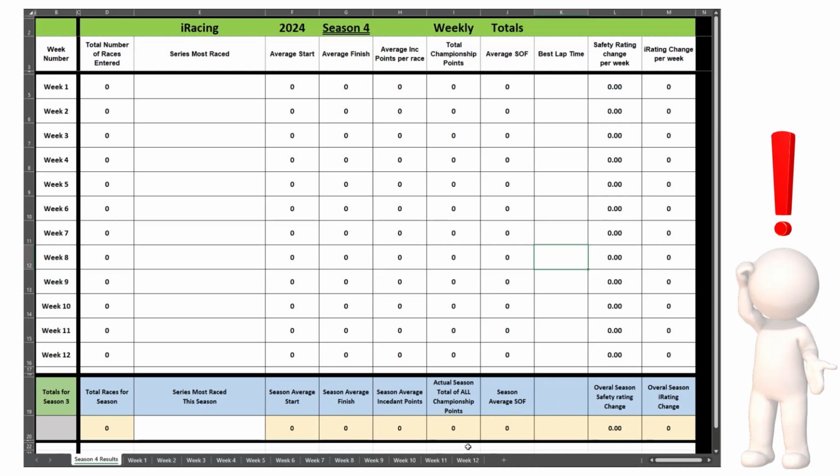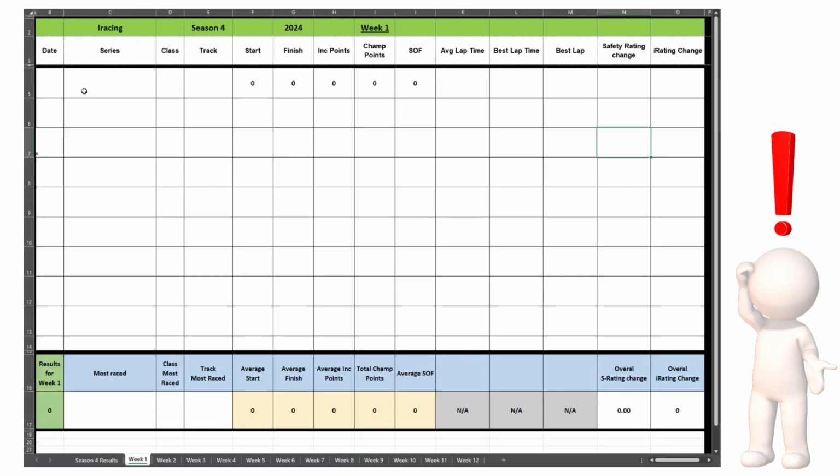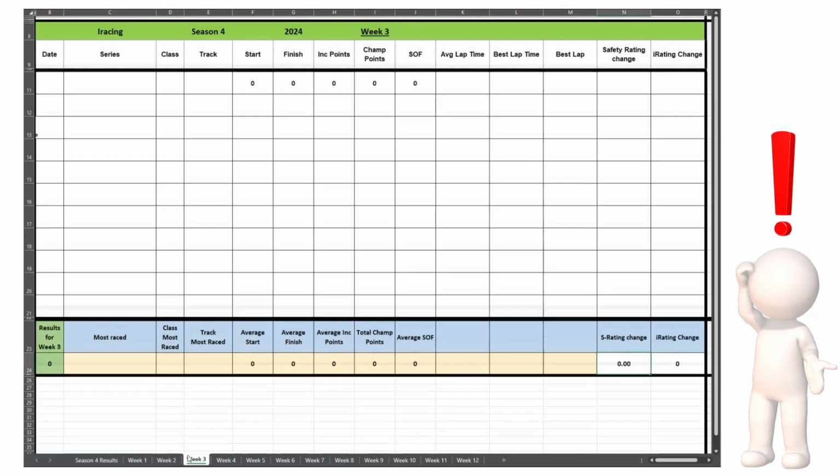Really, you're only looking at this for interest, I think. I'm not sure it serves any real purpose other than anecdotal information for yourself on how your driving is going. What you really care about is when you fill out these details for the week and you finish the week, you can look back at it and say to yourself, yeah, okay, in this car on that track, I wasn't doing so well. What should I do next week? You can sort of move through the different weeks like that and try and figure it out.